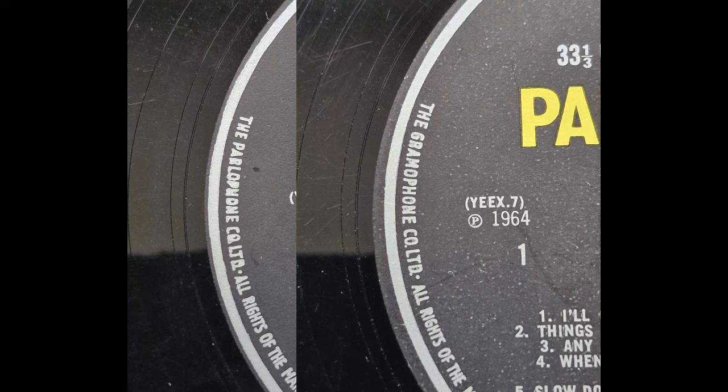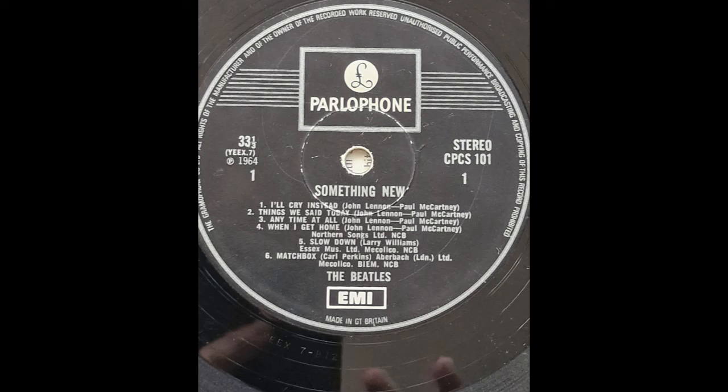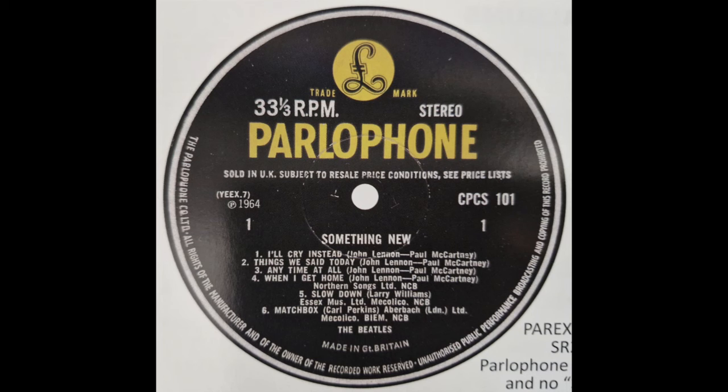There are 3 distinct variations of the Something New export pressing. The earliest issues featured Parlophone on the rim text, but later versions changed to Gramophone on the rim. The rarest of the variations is a unique misprint where the Sold in UK text was printed across the export record, which was not supposed to appear on export records. This misprint is incredibly hard to find and is one of the most sought after versions by collectors.